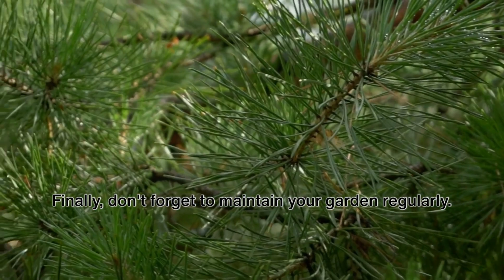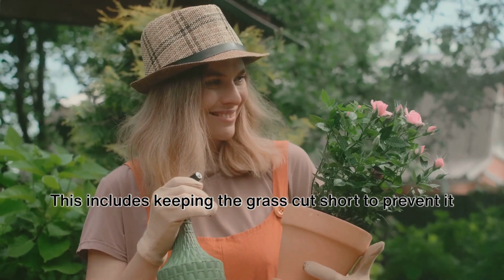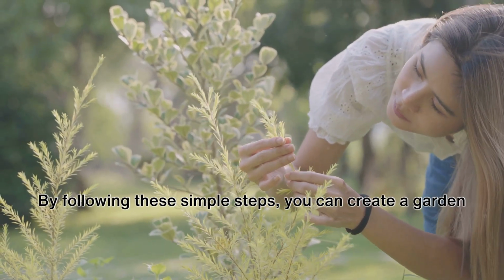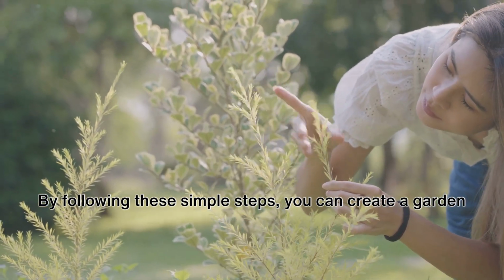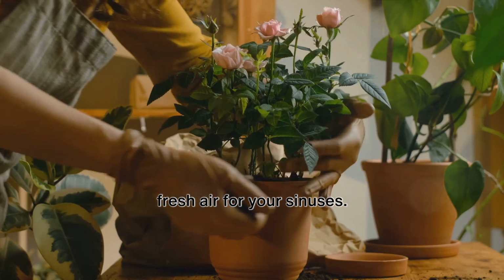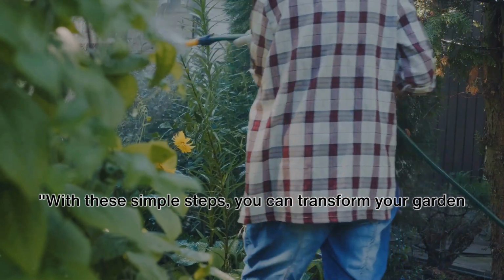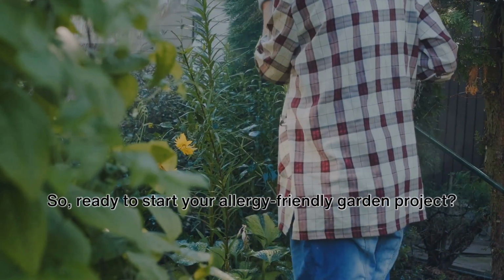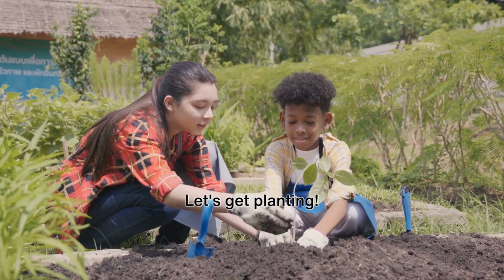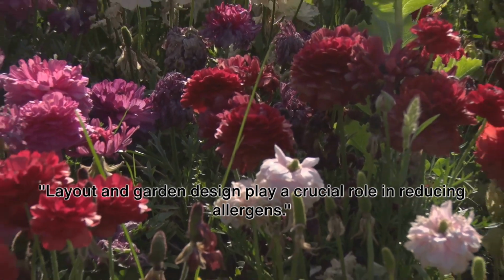Finally, don't forget to maintain your garden regularly. This includes keeping the grass cut short to prevent it from flowering and releasing pollen, and regularly trimming and pruning your plants. By following these simple steps, you can create a garden that's not only a feast for the eyes, but also a breath of fresh air for your sinuses. With these simple steps, you can transform your garden into a haven for allergy sufferers. So, ready to start your allergy-friendly garden project? Let's get planting.